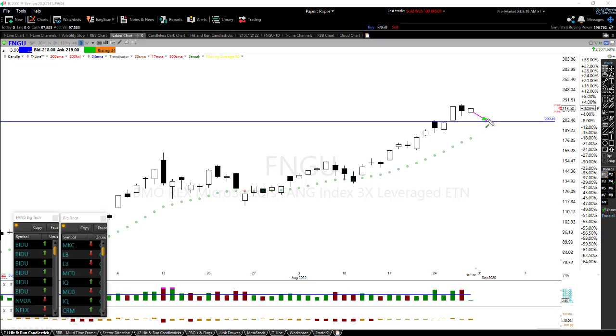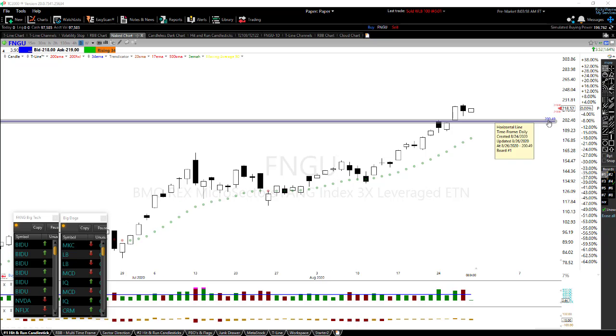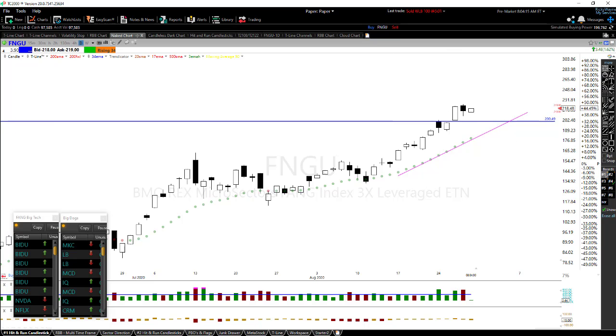If we want to pull back and start testing and we want to see those bulls come in there, that's perfectly fine. What we'll have here is a bullish J-hook setting up. If we do start breaking down through this $200.50 mark, I would suspect our trend indicator gets tested, something right in there. This is the trend indicator right in here. So we'll keep an eye on FNGU.